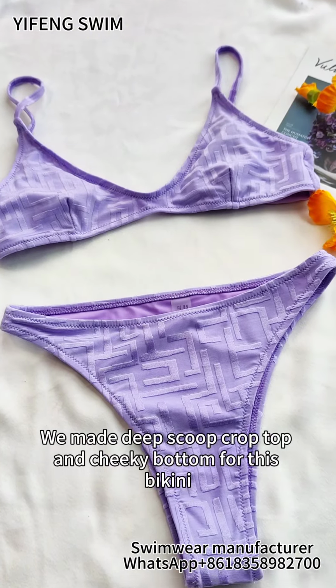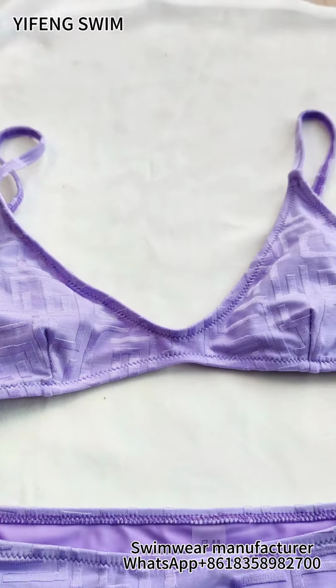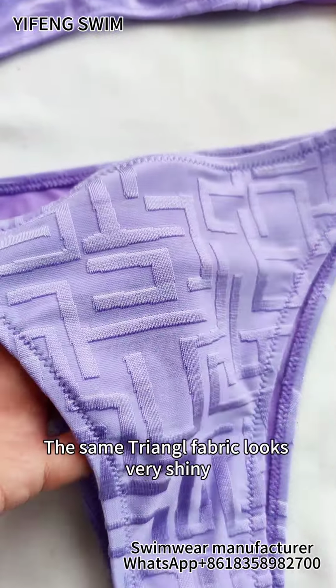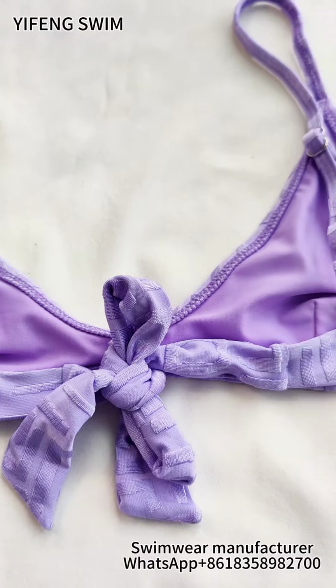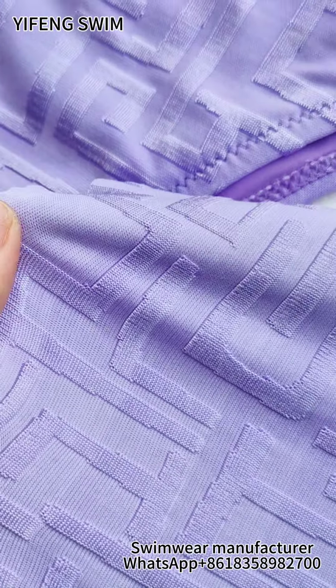We made deep scoop cropped tops and cheeky bottoms for this bikini with high-quality zigzag stitching. The same triangle fabric looks very shiny. Back space up style with adjustable straps. Also a good elastic fabric.